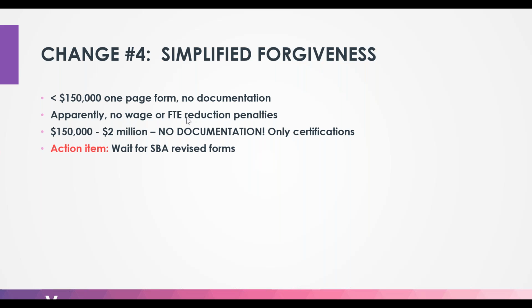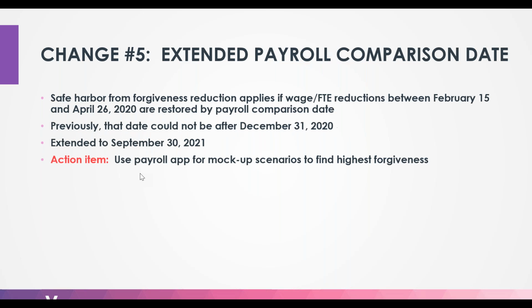Congress had even said that between $150,000 and $2 million, documentation wasn't going to be required, only certifications. We don't know what SBA is going to do with that yet. They have to kind of put it in their pipe and smoke it and see what kind of applications they're going to issue for forgiveness. So right now, the action item is to take no action and to just wait for these revised forgiveness forms.